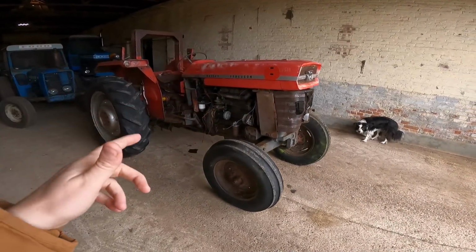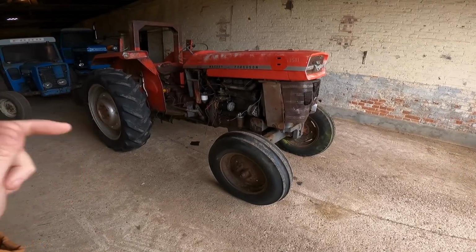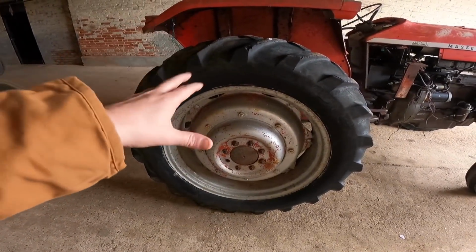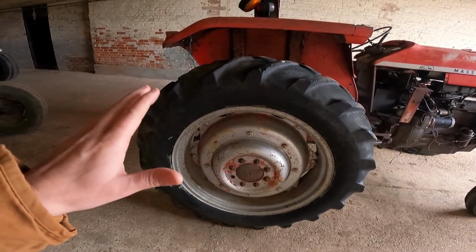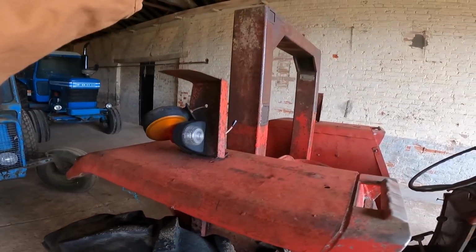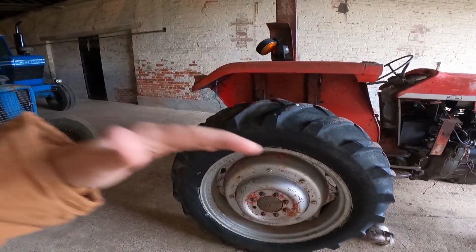All right, so the Massey's back. It's in the shed. And this is the first time, really, we're going to have a good look at it. Now, the rear wheels, they're on 32s. I think it should be on like 36 or 38s, I'm not sure. Then you look at this short roll bar. Overall height is very low. I wondered if that's the whole point, to get the back end of this tractor down so it could get into low sheds.